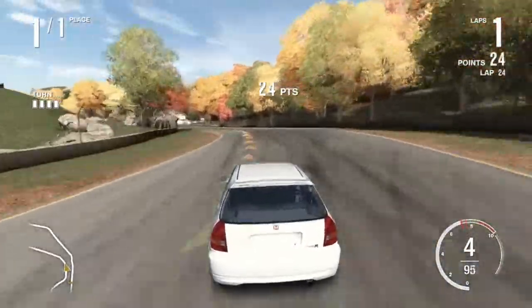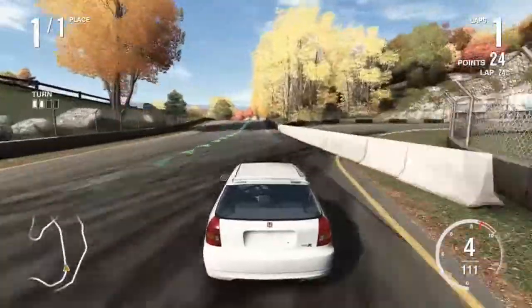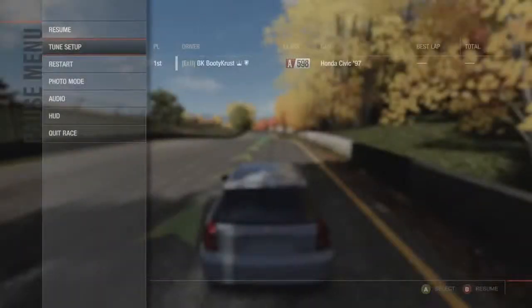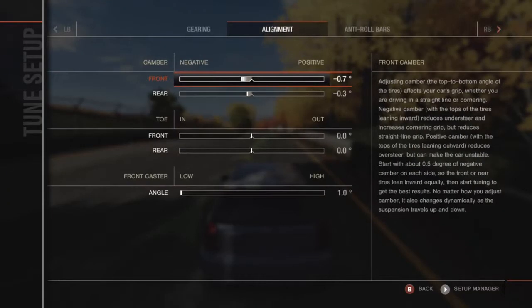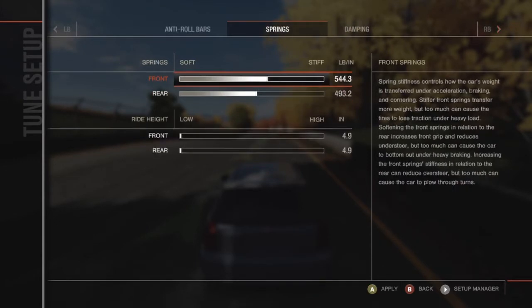Yeah, I'm losing a lot of speed taking this because my back end keeps sliding out. So now I have to figure out how to reduce that, and it's most likely my driving that's causing the problem. Let me see if I can soften it up or something like that.